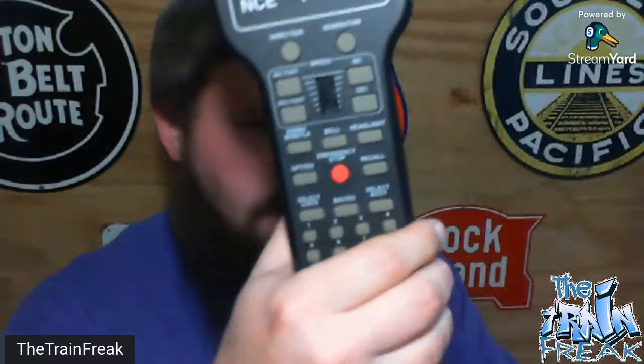So there's a button on the bottom here that says program. So we're going to hit program loco on main. And so I'm going to come up here and I'm going to hit enter. Now, it's got the last locomotive that I selected, which is 4528. So I'm going to hit enter again. It's asking me 1 for address, 2 for CV, 3 for config. I am going to press the 2 button.